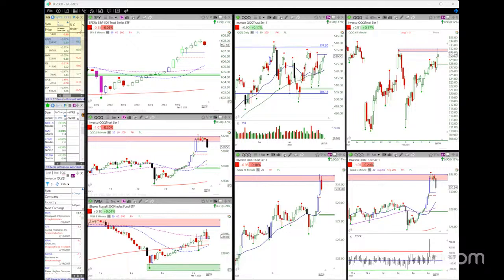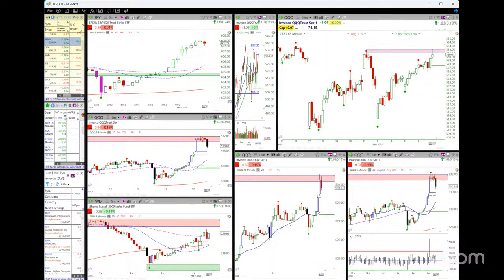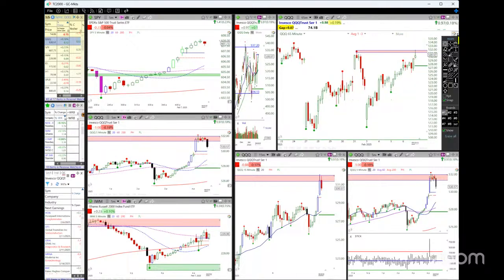So for $1.15, we'll take it. Greg, XLRE. Remember we were talking about that? Yeah, Q's hit a brick wall. Yeah, see if there's any zero DTE call spreads now.